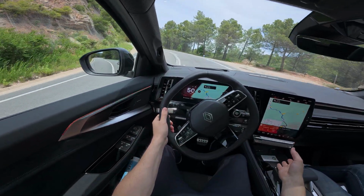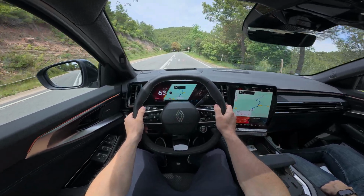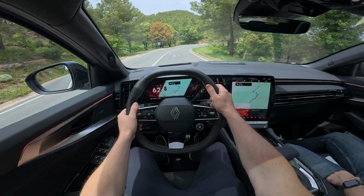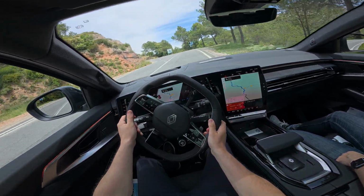It comes with an automatic multi-mode transmission, like on the other versions as well. And the battery capacity is a 2 kilowatt hour battery. It's a pretty big battery for a full hybrid, which is great.